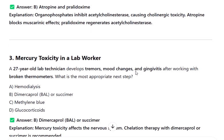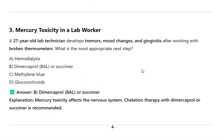3. Mercury toxicity in a lab worker. A 27-year-old lab technician develops tremors, mood changes, and gingivitis after working with broken thermometers. What is the most appropriate next step? A. Hemodialysis. B. Dimercaprol or succimer. C. Methylene blue. D. Glucocorticoids.